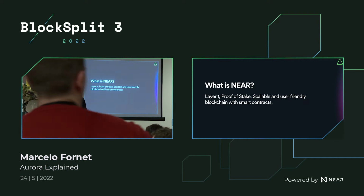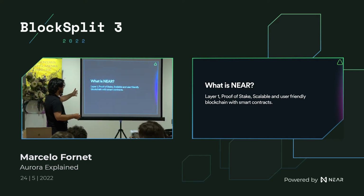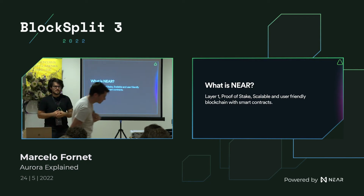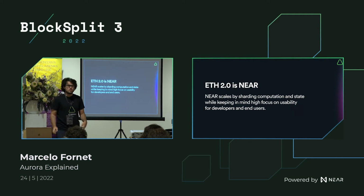So probably in this event you have heard a lot about Near itself. I will not spend too much time here, just emphasize what has been told all the time: Near is a layer one. It uses proof of stake as consensus mechanism. It's scalable through sharding and tries to be as user friendly as possible. That has been the main focus from the very beginning, to onboard developers and users as easily as possible, right? So we always say this, ETH 2.0, it's Near.